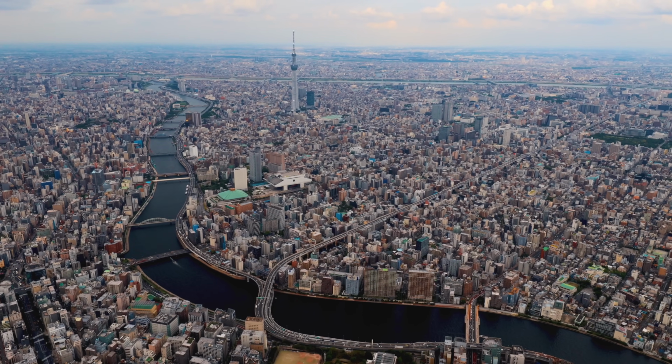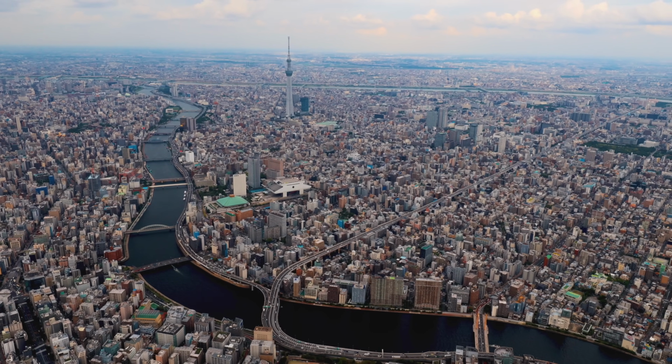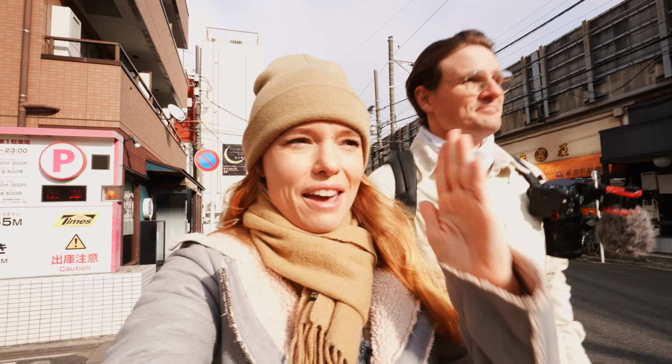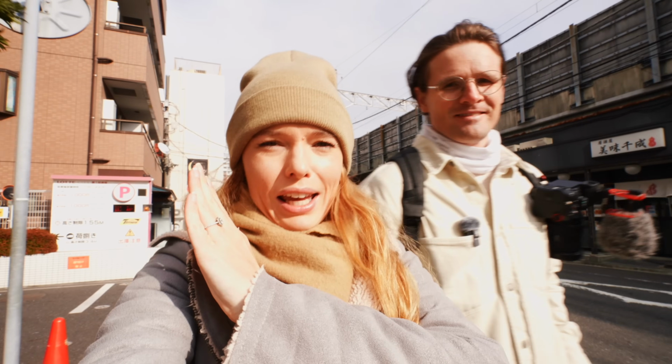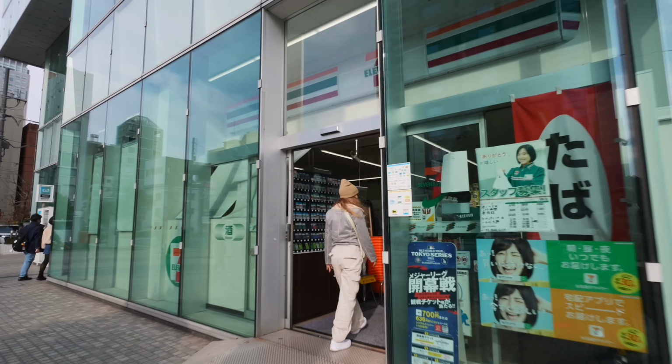First things first, we will head straight to the convenience stores, actually 7-Eleven in particular. Japan is definitely known for its convenient food stores and vending machines, but apparently they've got the most vending machines in the world, and if you line up every single vending machine, you can connect Japan with Hawaii. Wow. What the heck? That's insane.